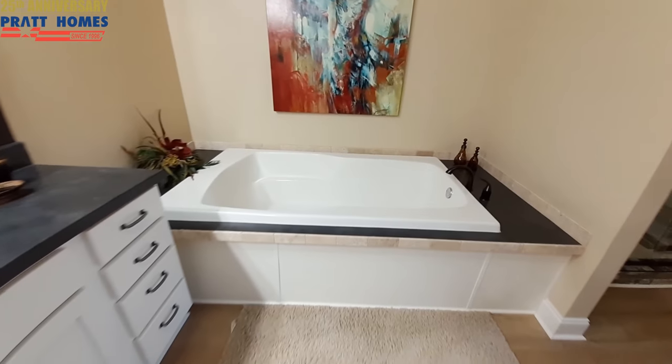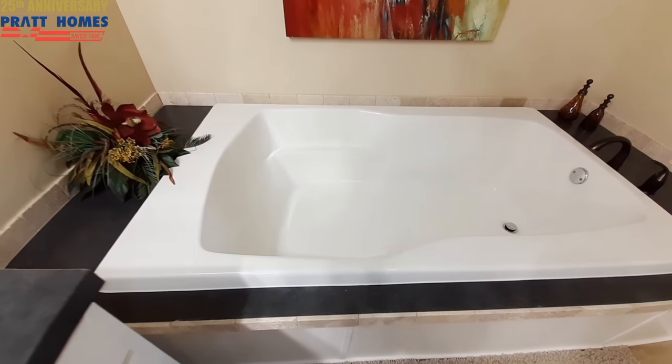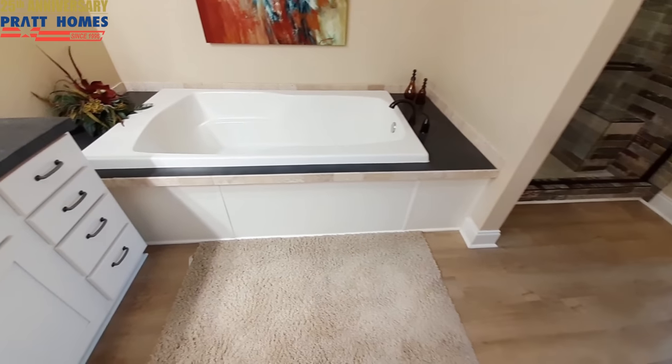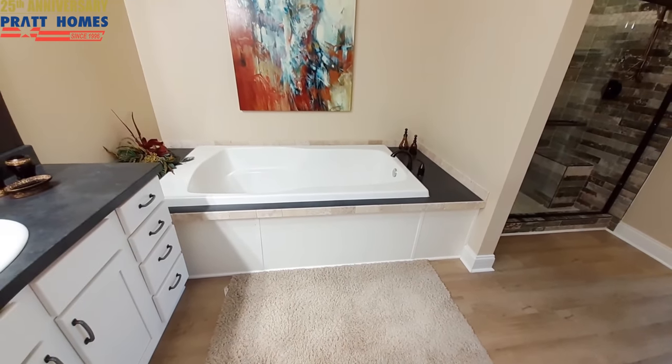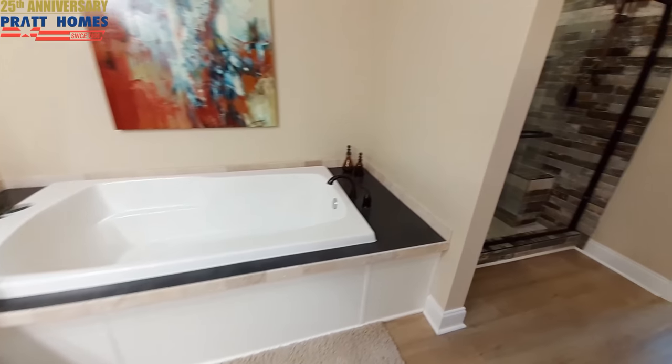And we've got the extra large soaker tub. Like I said, this one is big enough you can fit two people in there. That's how big that soaker tub is. And there's a hint of the shower. But we've got the water closet.